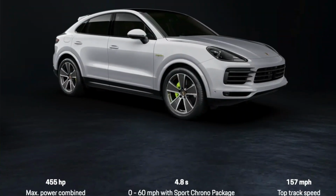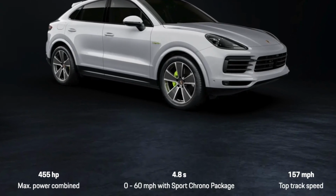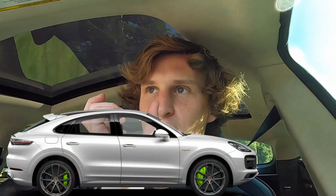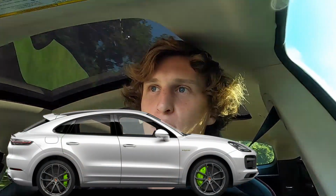I think that car does 0 to 60 in the mid to high 4-second range, almost 5 seconds. Yeah, that's the Cayenne E-Hybrid. It looks very nice. I do love the acid green accents for the hybridness of it. It has the lime green, acid green calipers. It has the E-Hybrid on the side and the rear of the car, outlined in that electric acid green, and the interior with the red leather.